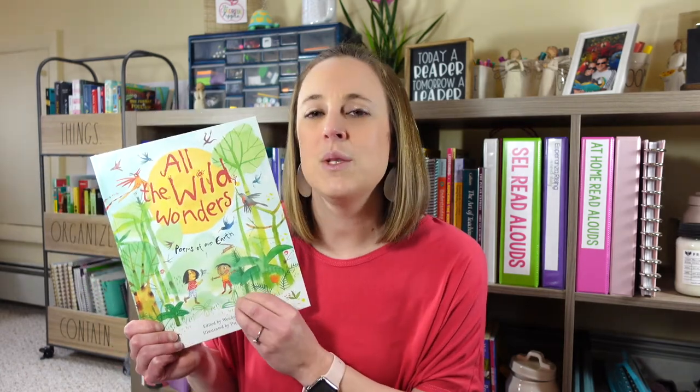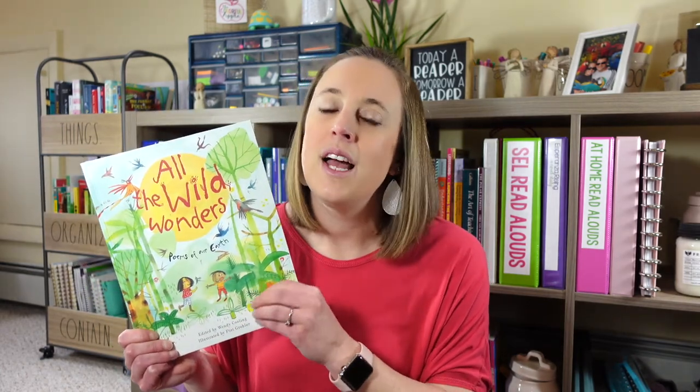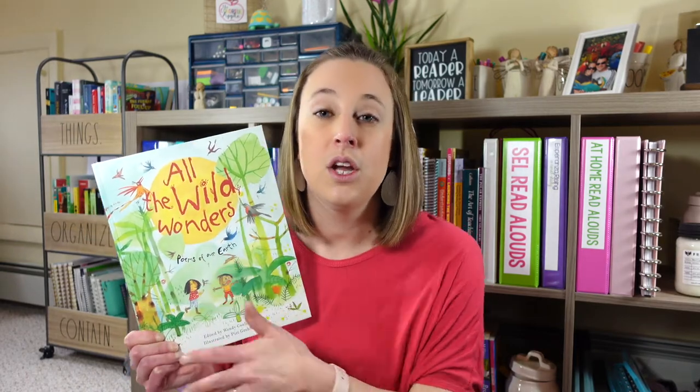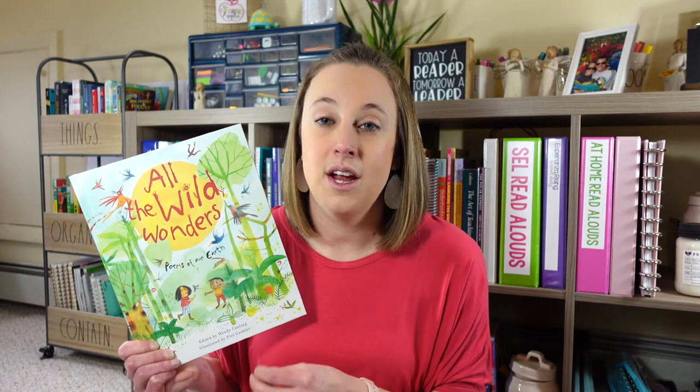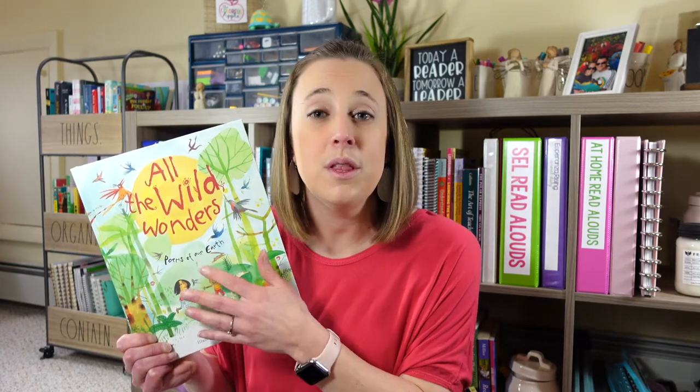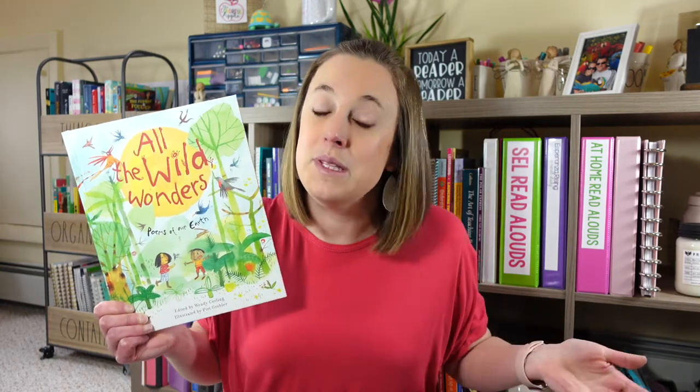The neat thing about this book is that it shows the two sides of our world and its future. It shares not only the beauty of our world and the earth that we live on, but also the dangers of what could happen if we're not taking care of our earth and what the future holds if we are not taking care of it. I think this book would be great not only for Poetry Month, but also to talk about Earth Day with our students, which also happens to be in the month of April.